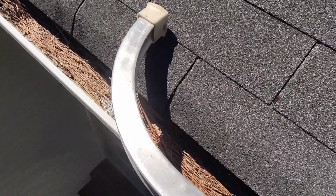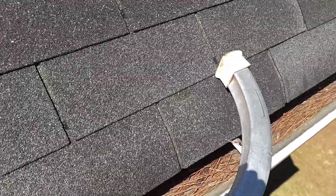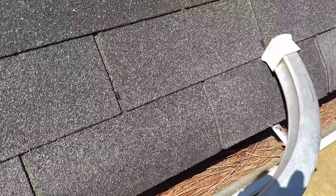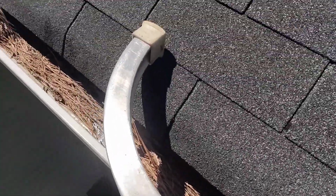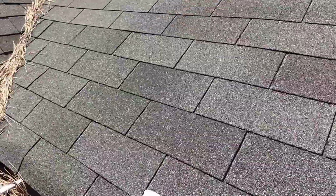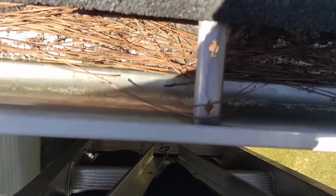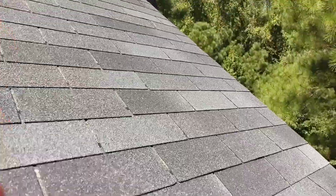stabilizer by Werner, and we have been using this since our very first season doing these. It has held up phenomenally, and basically what this allows you to do is make contact with the roof and stabilize the top end of your ladder more so than just leaning these top posts up against the gutters. What it also allows you to do is not make contact with the gutter itself, and you are able to keep from marring your gutters.